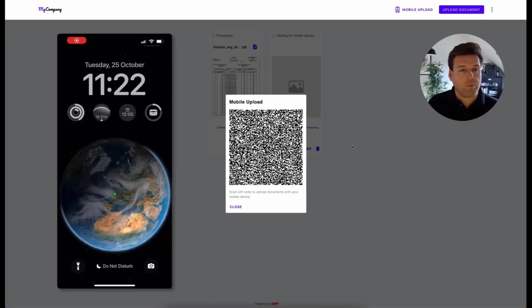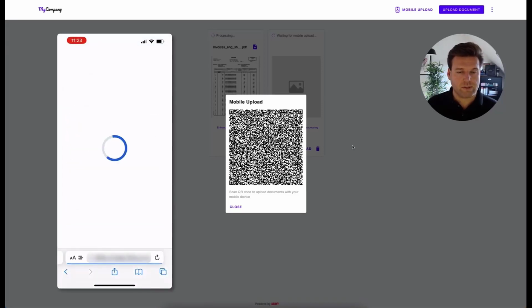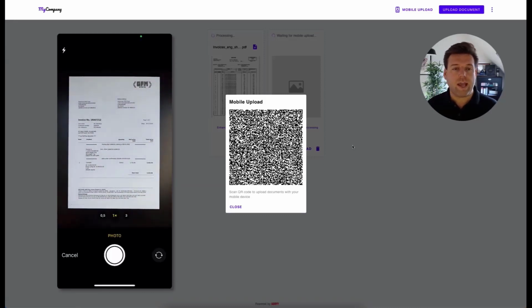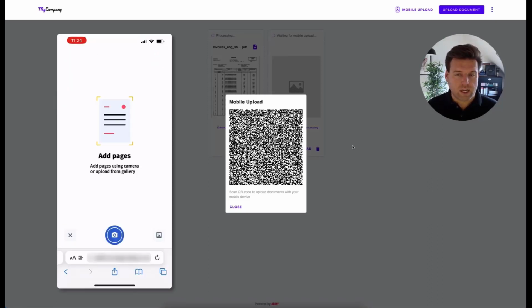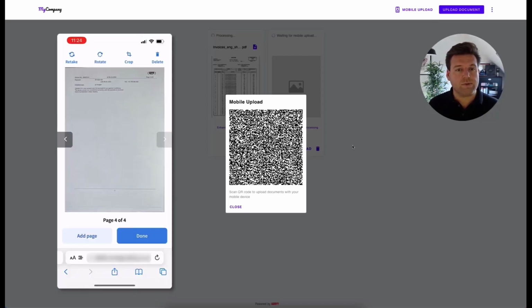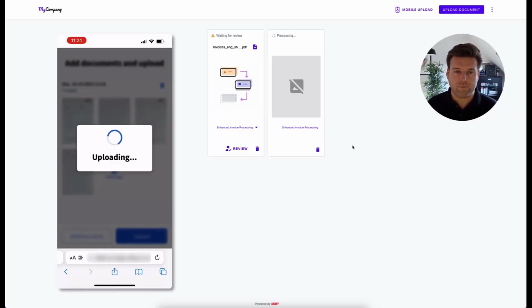So let's actually upload a set of documents here, a single file that contains multiple invoices. The skill that we just created is going to automatically split them and then present them for review. In addition to that, we'll also upload a few documents using our mobile client. The mobile capture experience now supports capturing multiple documents as part of one single transaction.